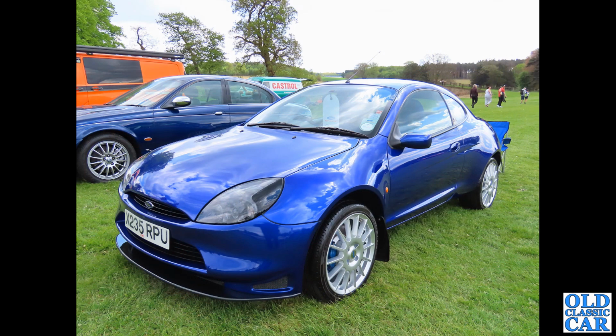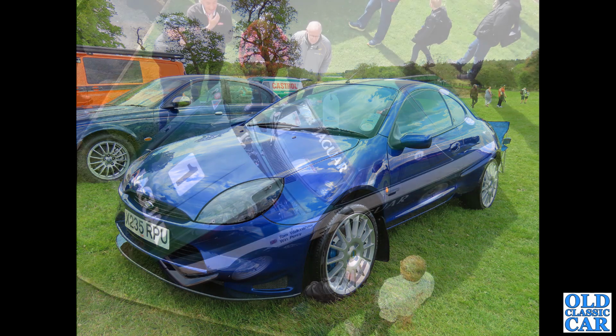Not just any Ford Puma now, this is the Ford Puma Racing. Wide body panels fitted over the original panels, I believe. So what you have to watch with these is the original panels can rust away merrily out of sight. And by the time you know about it, you could have a big problem. But quite an interesting little car.